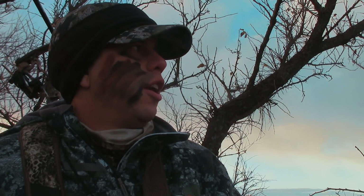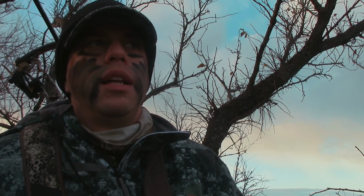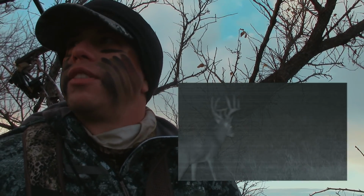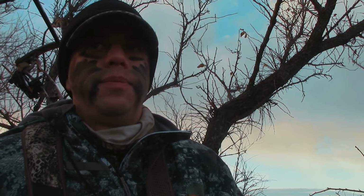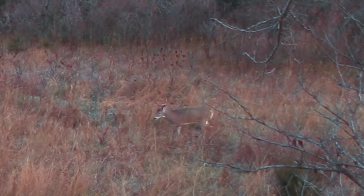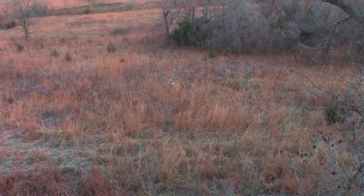And I was just watching her, and happened to look back behind me, and there was a big 9-pointer coming that we got pictures of last night, and we got one this morning of it, and he was actually headed the opposite direction from us. And so by the time I saw him, he was already in bow range. Got the camera on him, and he knew something wasn't right. I think he caught some movement, and he turned to go back the other way.